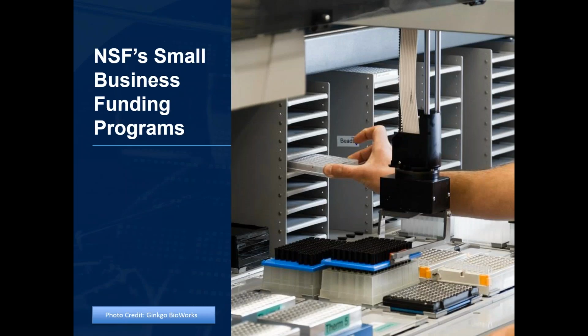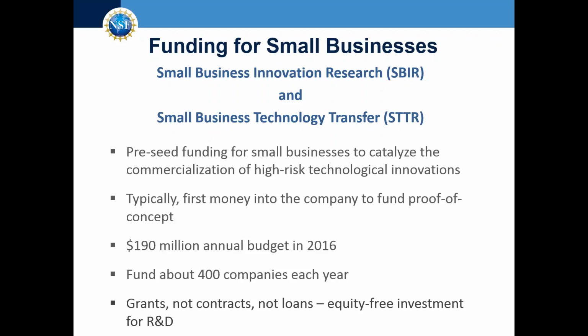Let me first talk a little bit about the basics of the program, and this is for both the SBIR and STTR programs. We think of ourselves as pre-seed funding for small businesses. We currently have an emphasis in startup technologies and startup businesses, but of course all small businesses are welcome to apply. Our goal is to catalyze commercialization of high-risk technological innovations. We like to think of ourselves as the first money into your company, and that money should be used to fund proof of concept for the technology that you are developing.